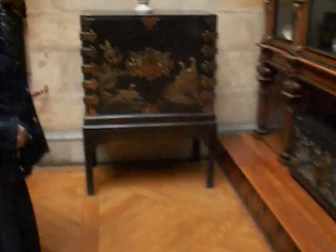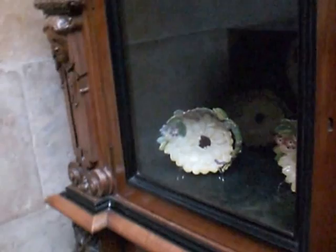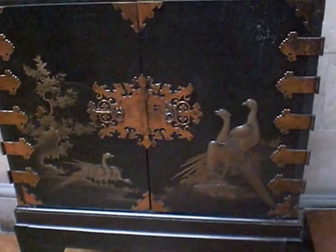What's that? What is that? Well, it's pretty, but what is it? Dishes. Oh, yeah. Ah, dishes. But it must be more important than this being a dish. I like this cabinet. That's nice. Very nice. And this is just the entrance. God, dear, dear.